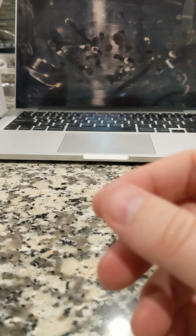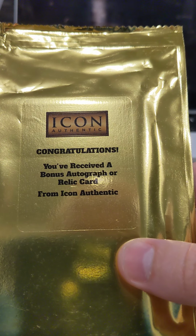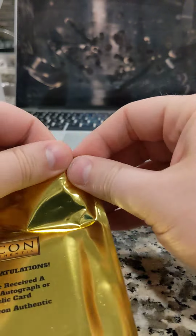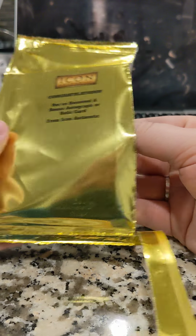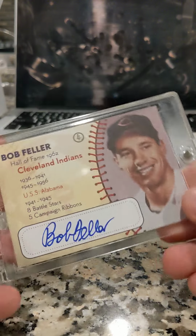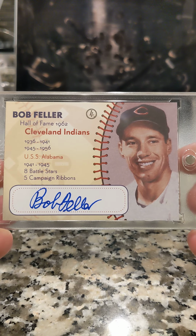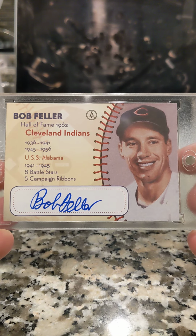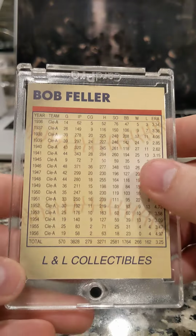And then I got one more card left. And this says, you received a bonus autograph or relic card. Last time this was a Bob Feller rookie card. And how crazy would it be if it was the same exact? Look at that. Another Bob Feller autograph. Not Bob Feller rookie. Bob Feller autograph last one. Bob Feller autograph this one. I'm sensing a trend.